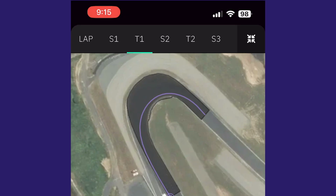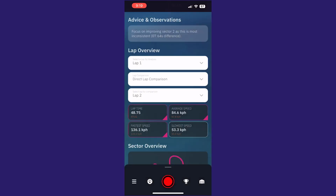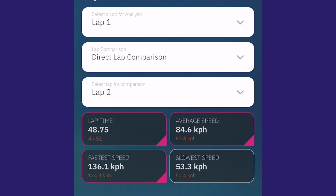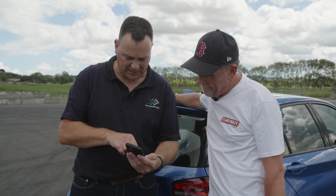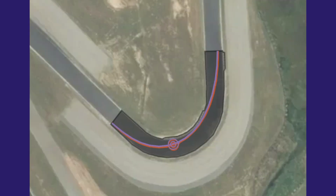So you had some pretty good race lines there. You see through turn 1, you came in nice and close towards the end of that apex. Right, let's say we want to compare lap 1 and 2. Yep, so we're looking at a 48.75 for the fastest one compared to a 49.5 for your slowest. So there's three quarters of a second in that. Right. Top speed of 136 versus 134. We can see that you're pretty consistent on turn 1 there. Oh, okay. And turn 2, again, nice and consistent.